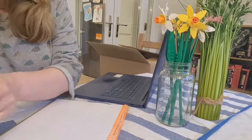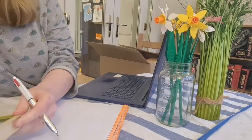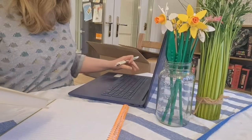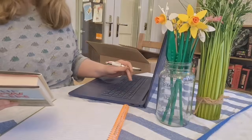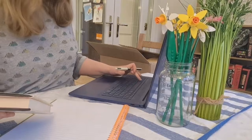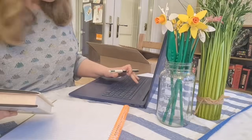Oh, I missed a column. ISBN, incredibly important when we're librarians. The ISBN in this case is on the back, so let me just tab back. There we go, I'm just going to jot that in. And because it's a modern book, the ISBN always begins with 978.